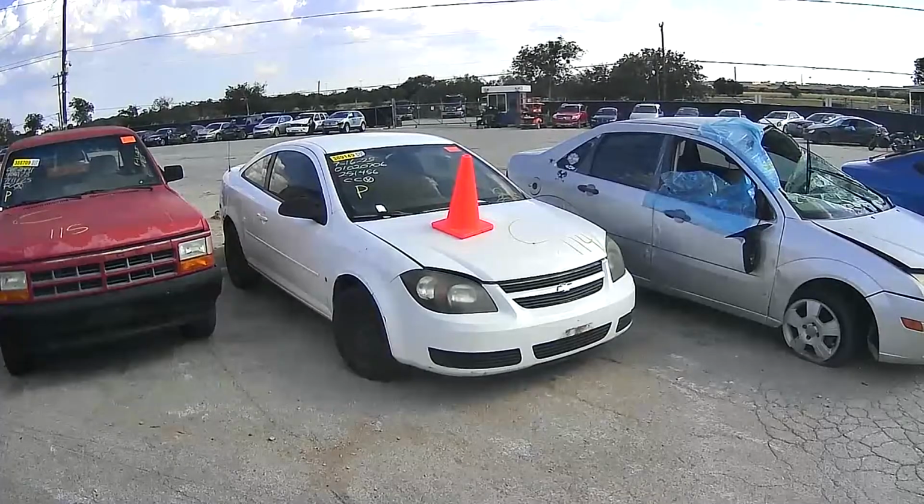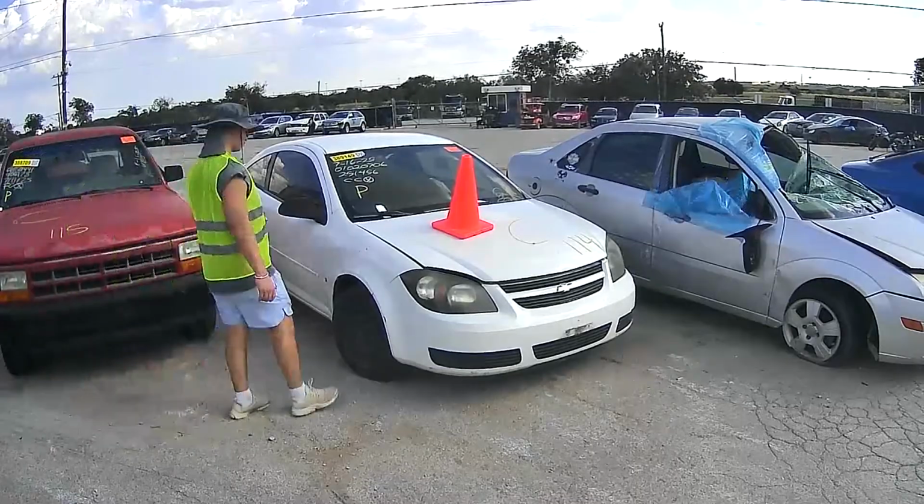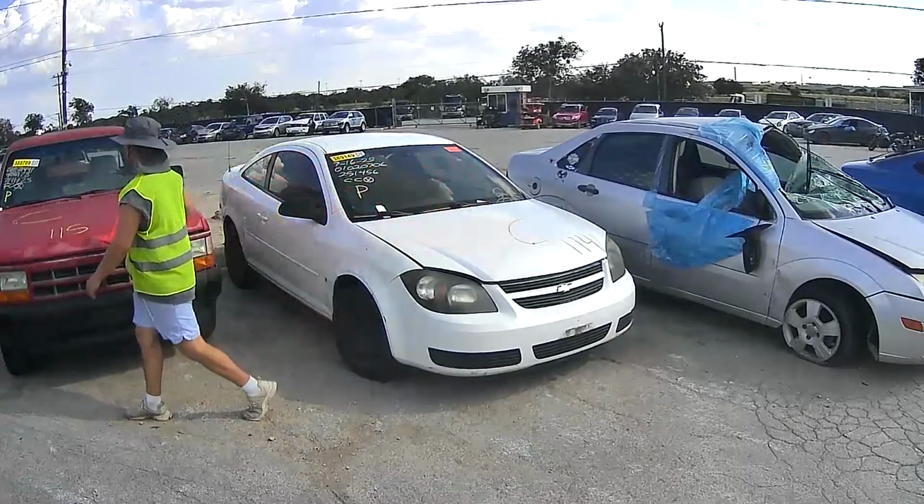I'm at 4 and a quarter, now 4 and a half, 475. Bid 475, bid 500, now 5 and a quarter. 500 bid, now 5 and a quarter. Bid 5 and a quarter. Sold $500. Sold $500.